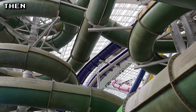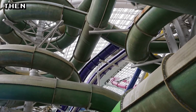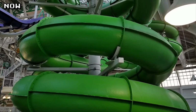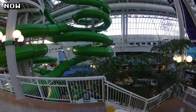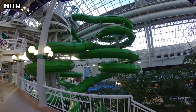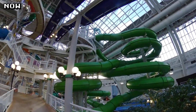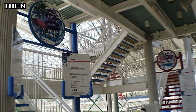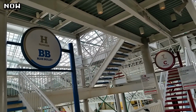And speaking of paint, the Corkscrew Waterslide got a refreshed look too. The slightly transparent and certainly aged look of the slide has gotten a repaint to a solid bright green. I know I already said this, but everything looks really bright and clean now. Oh, and there's new signage for all of the slides too. The busy, colorful look of the slide signs have been replaced by a clean, simplistic look.